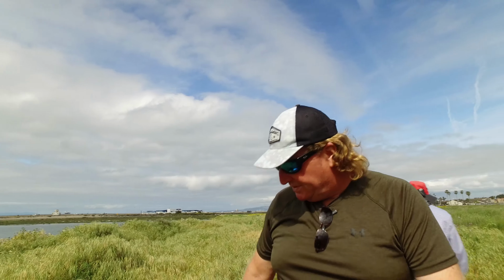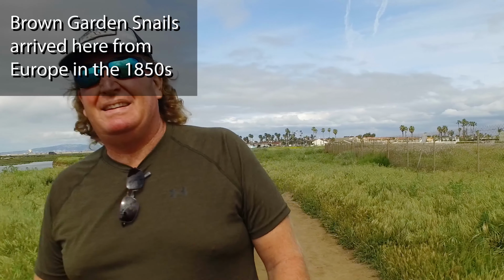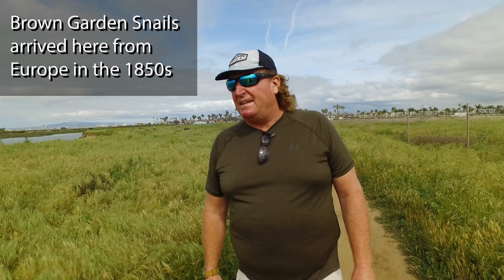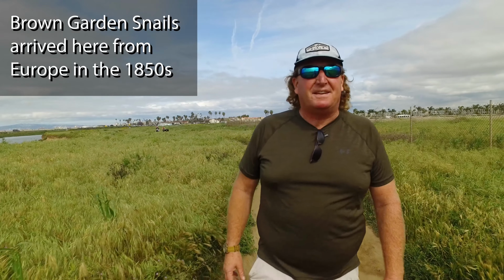A lot of the snails you see in your garden around here are actually introduced species as well. They're from Europe. So Mike, why'd they introduce the snails from Europe? They came over in plants that were brought over from Europe for gardening purposes, and potentially people brought them over too as a food source because they do eat snails in other parts of the world.